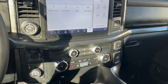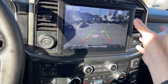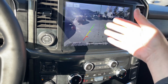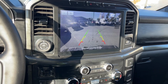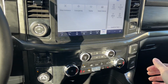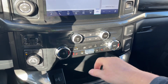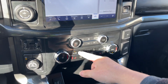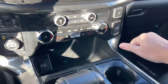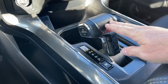Now, when we put the vehicle in reverse, this is where we're going to see our backup camera view. So same view, but now we're in gear. We're in reverse. And the green, yellow, red is still there, your center line. So especially if you're towing, this is great. You can hook up and you can see what's behind you. And then volume and tuner, dual climate control, dual heated seats, AC and max AC, your front and rear defrost fans there. And down below here we have our USB-C and USB, automatic select shifter.